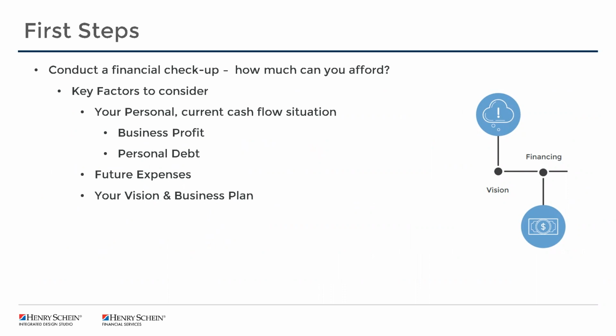So some of the things that you're going to need to do is you're going to first need to conduct a financial checkup. How much can you afford to build out this practice? When we start this process with our customers, things always end up costing more than they think when they start out their planning. So having a plan up front so that you can manage to it is really key.